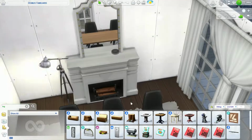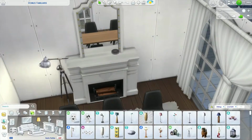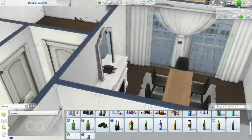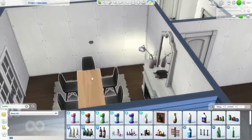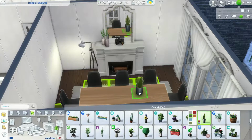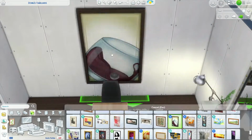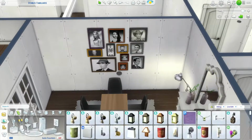This dining room is probably my favorite room in this entire house. I really went for this, the whole house is kind of a white, beige, black style. This is such a beautiful dining room. I put in this fancy dining table. I'm going to say fireplace, but dining room table works too. Fancy fireplace and fancy dining.